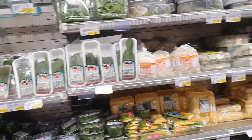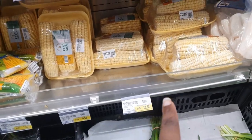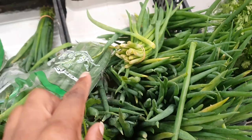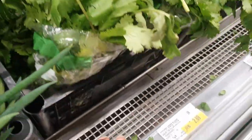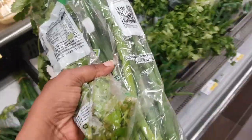And here we have a lot of vegetables. Yellow. Yeah, we have corn as well. This one is 2, and the parsley here is 2 per kilo. We're going to get 1 of this and 1 of this.